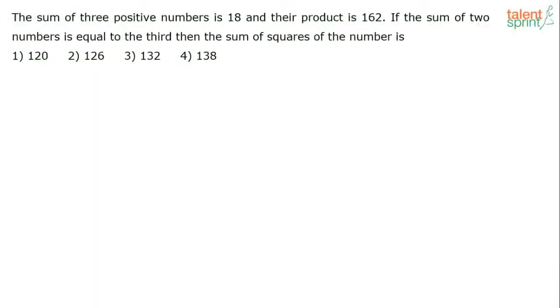The first question from number theory or number systems is on your screens now. Look at what the question says. The sum of three positive numbers is 18 and their product is 162. If the sum of two numbers is equal to the third, then the sum of squares of the numbers is. So this is one question that was asked in SSC CGL Tier 2 last year, right? He says the sum of three positive numbers is 18 and the product of these numbers is 162. If the sum of two of these numbers is equal to the third number, then what is the sum of the squares of these numbers?